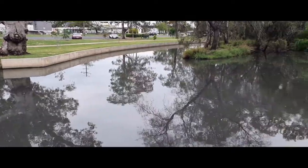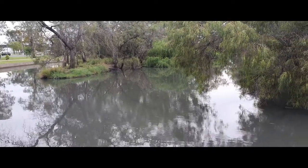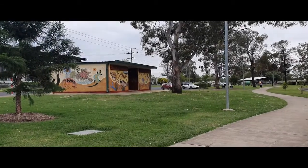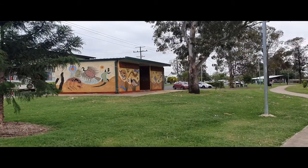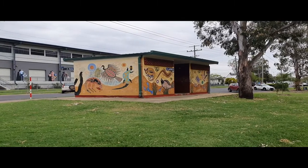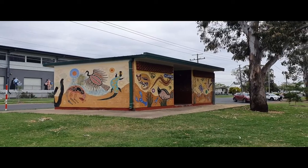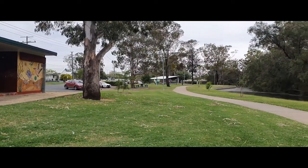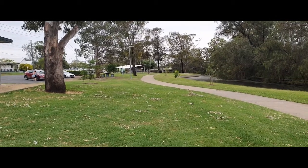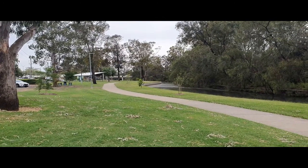Okay. And that's more of the creek up there. These are the toilets at the park. Look at the beautiful artwork that's on them. Beautiful. And that's looking straight down at the park. There's barbecue areas there with barbecues. Lovely spot just to have a look.